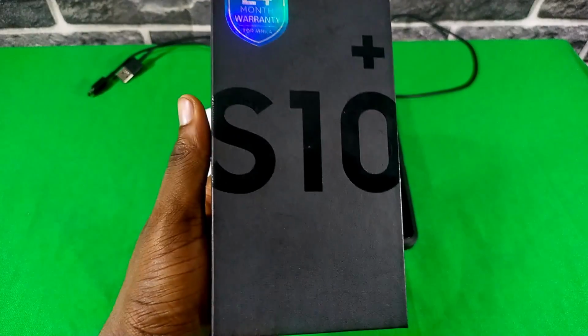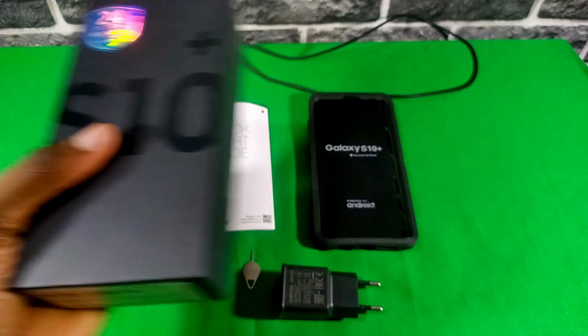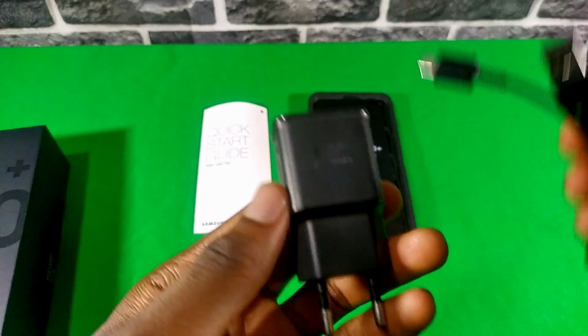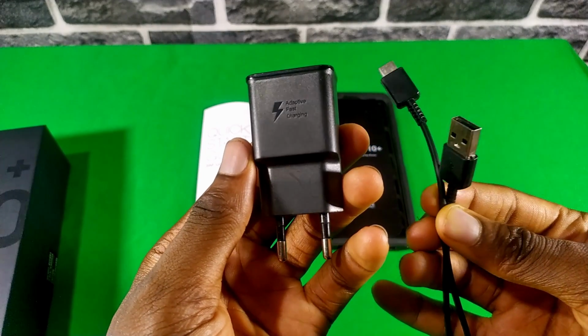I got this phone open box. I didn't know what that meant before this. Well, it simply means it's a used phone that comes with all the accessories in the box, which is pretty cool, so I did not have to buy the charger separately. Now, I got my S10 Plus for 150,000 naira or $260. So you should be able to get one for around that price, maybe 160,000 naira. Now for that price, it makes the S10 Plus fall around the budget to mid-range category. For a budget phone, the S10 Plus is pretty awesome.